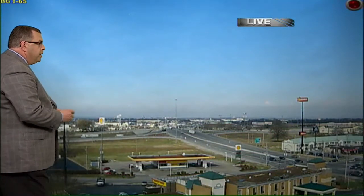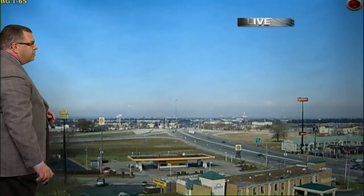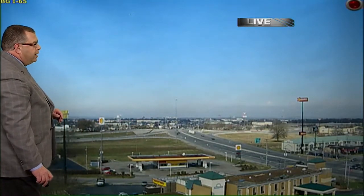And even off in the distance, as we look live from our weather cam at exit 22 of I-65, you can look off into the north and northwest direction and see some of those clouds ahead of that disturbance trying to work its way through. 47 and mainly sunny right now, but it feels like 42 thanks to a west-southwesterly wind at 9, which has begun to shift. It's begun to shift already just back to the northwest of Bowling Green. So that's why I say this may be as warm as we get today.